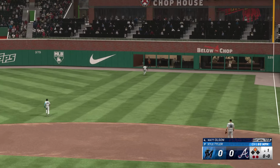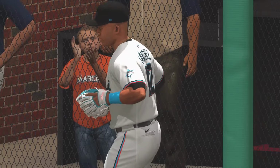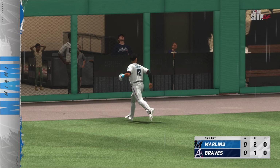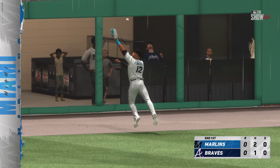That one is absolutely belted. Reaching for it, makes the catch. Well, that one had extra bases written all over it. Not today, he said. Left his feet up in the air. Just a beautiful catch to end the inning.